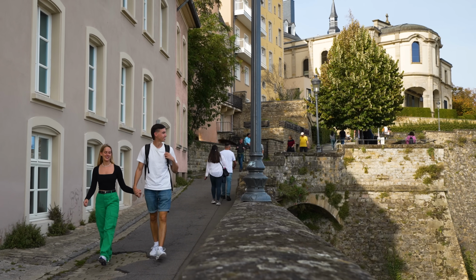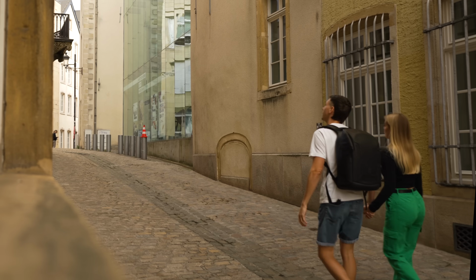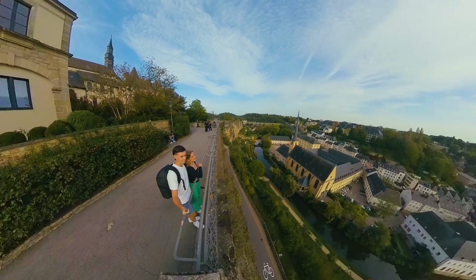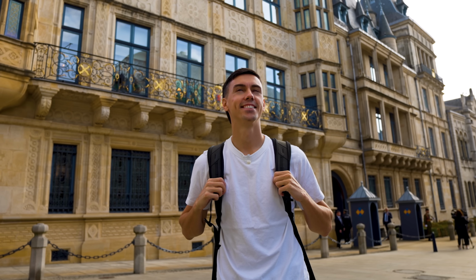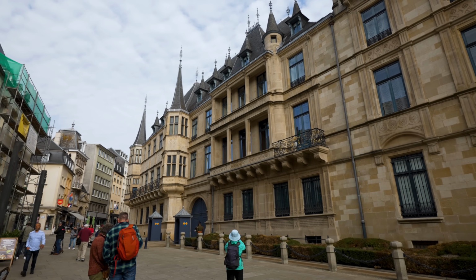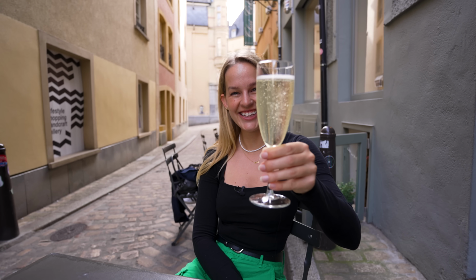Today, on our epic road trip through Europe, we're exploring a realm of fairy tale castles and winding alleyways in this small but mighty nation. This could only be one place, Luxembourg. We'll navigate this enchanting duchy, which is also one of the world's smallest but richest countries, indulge in some classic Luxembourgish food, and fall in love with its immense beauty.